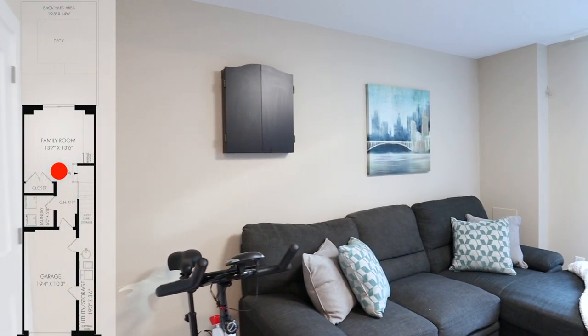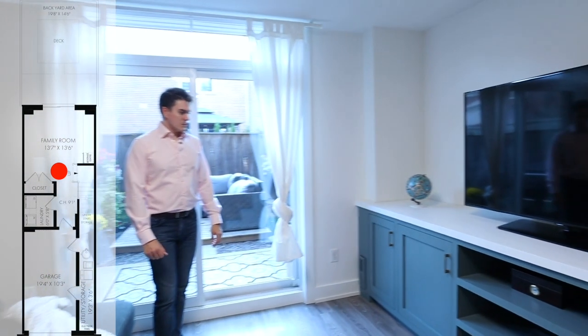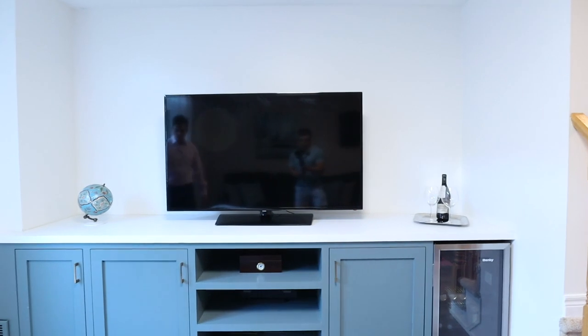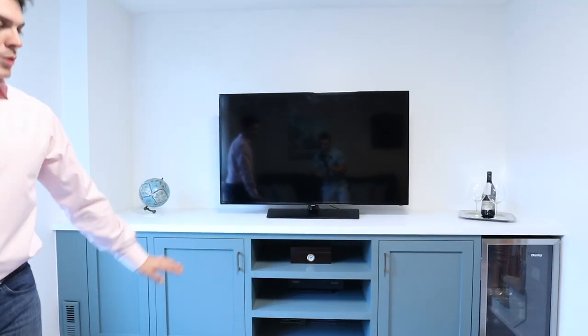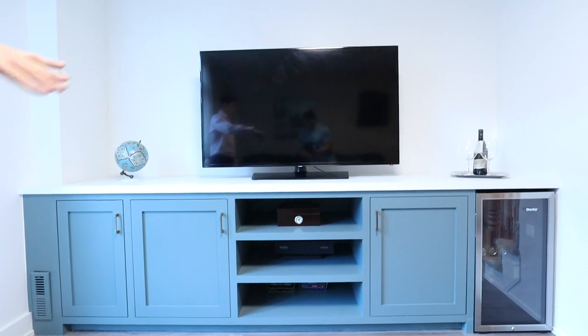And then the homeowners put this in as well. It's this beautiful built in there. You can see they've got shelving in the middle for all your entertainment unit things. Generous amounts of storage space. It's a lovely, calming, neutral color palette as well. And you can see they even built in the wine fridge, which is handy when you're down in this lower space here.